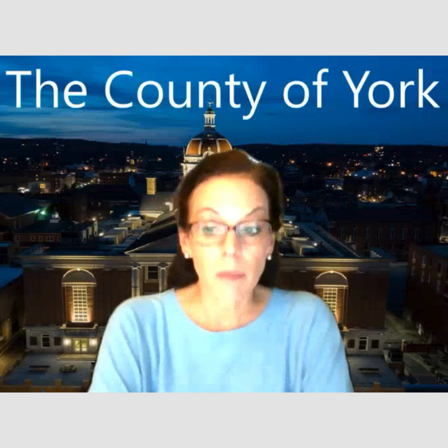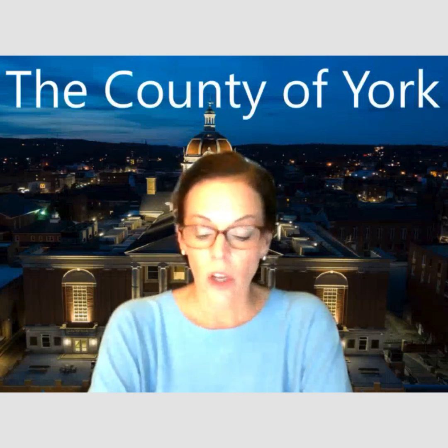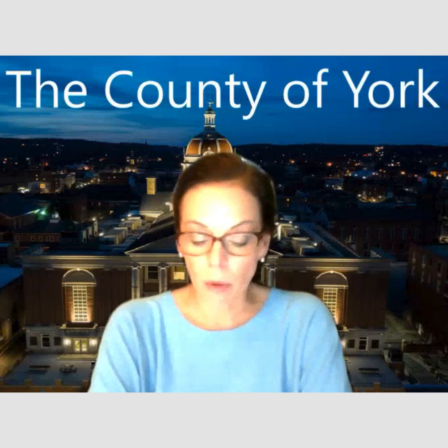So we mentioned earlier about folks who are voting by mail, that they can mail their ballot in or they can drop it off in person. The other thing that we do in York County is we provide what we like to call concierge drive-up service. So on October 26th, November 2nd, and November 3rd, from 10 a.m. to 2 p.m. at both our downtown location and our East York location, we will be providing drive-up service.